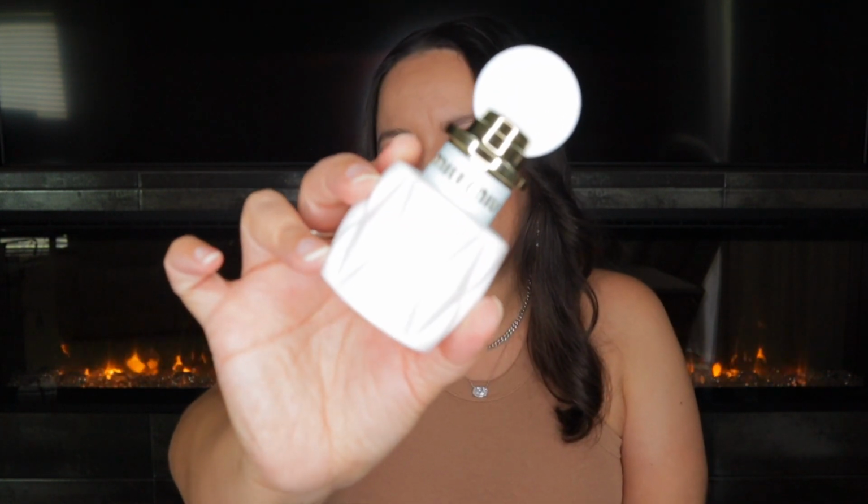You got the mango and the coconut. Now I'm starting to pick up the coconut a little bit better in this one. Now that it's been kind of sitting, it's just getting more tropical to me. So this is another one that I would take if I had to go on vacation right now. And again, that is Mugler's Fleur de Lait.